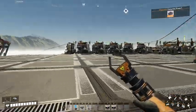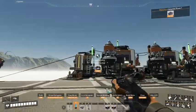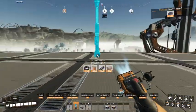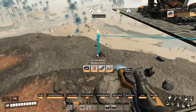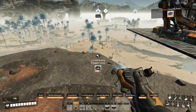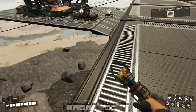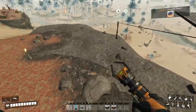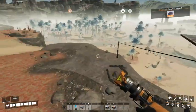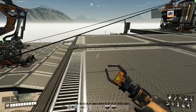Iron plates. Can you give me a power pole from there? I can in a little bit. Alright, never mind. I'll grab power somewhere else. Where are you? There you go. Under you. Turn around and go back. Do you see it? Nope. Look west. Got it.